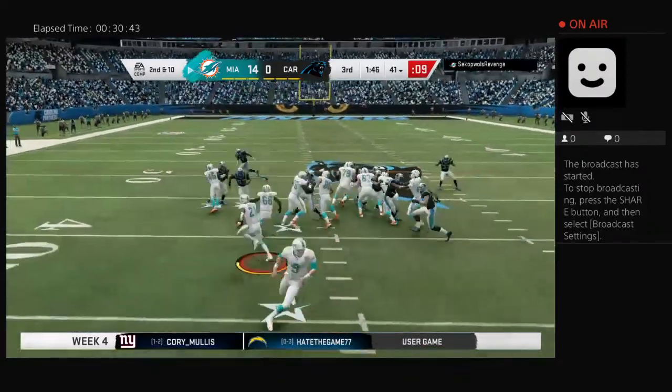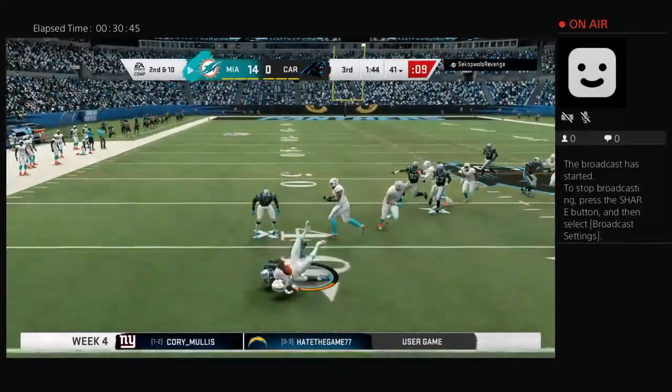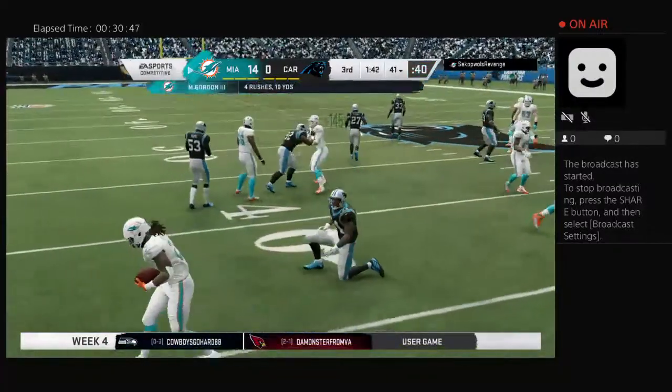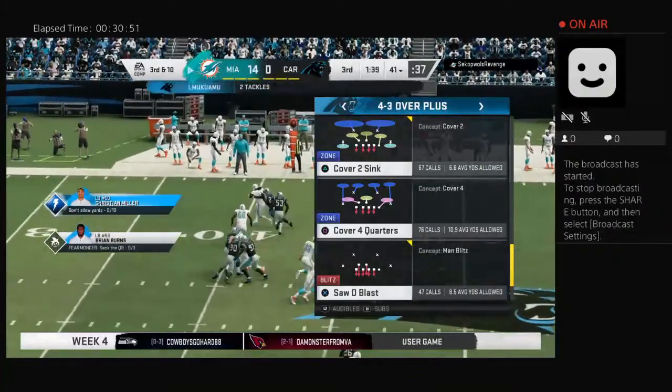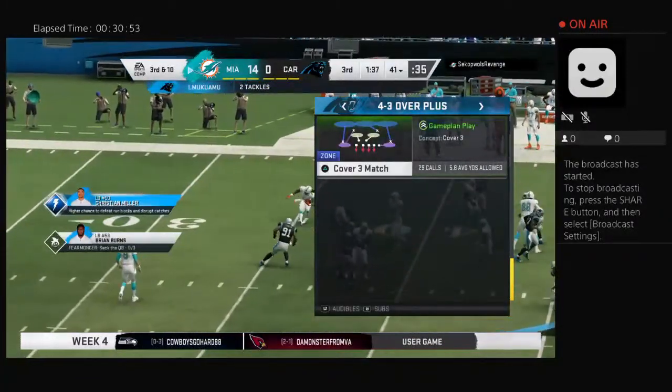Here's Gordon, looking for a crease, can't find one. Stopped at the line of scrimmage. Call it no gain on the run there, and now they'll be looking at a 3rd down.